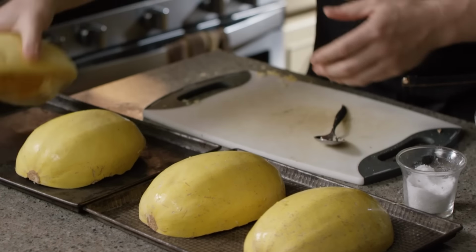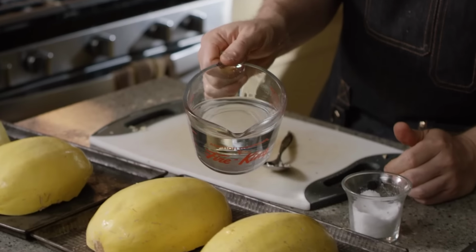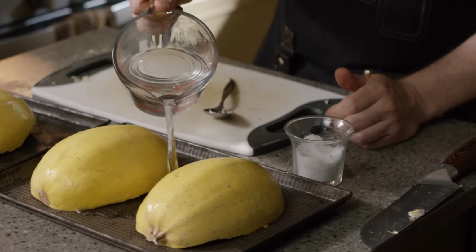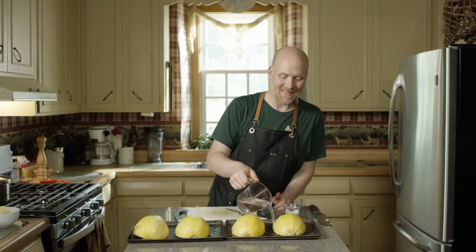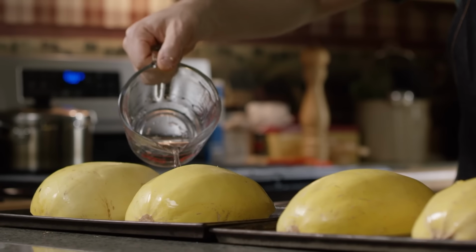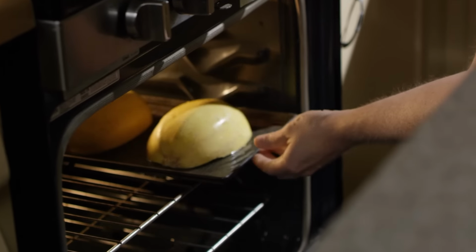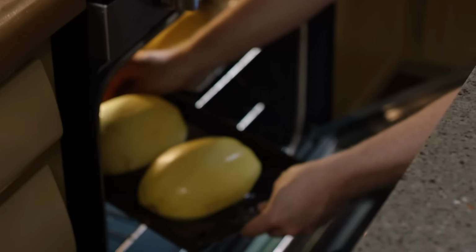And we are just gonna pour a little bit of water inside the pan, so there's about 1/4 of an inch in the pan. And this is gonna help it steam inside the pan. We're gonna cook this inside the oven at 400 degrees for about 45 minutes. We're gonna flip those around halfway through. So while that squash is baking inside the oven, we're gonna make a quick Bolognese sauce.